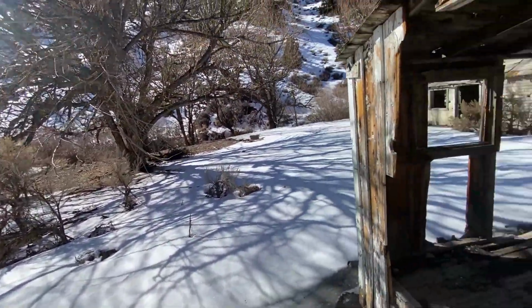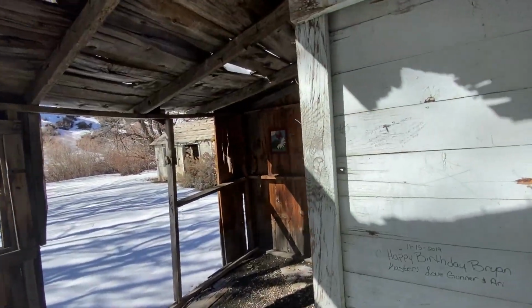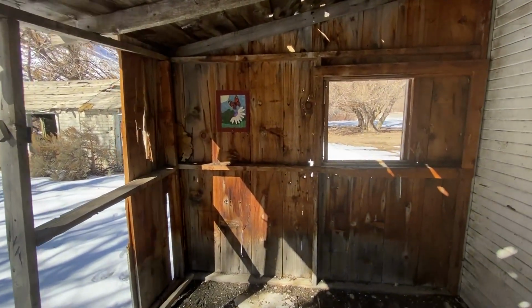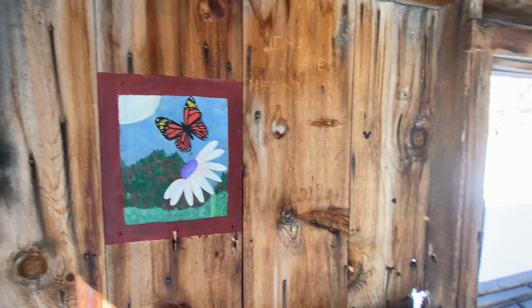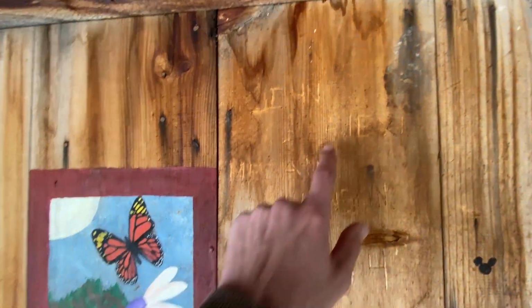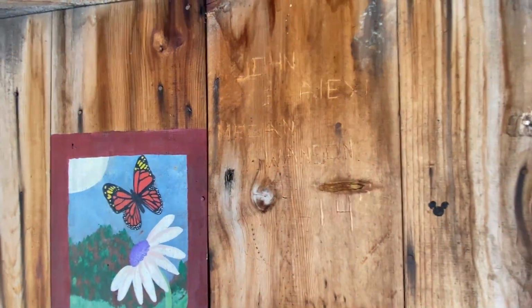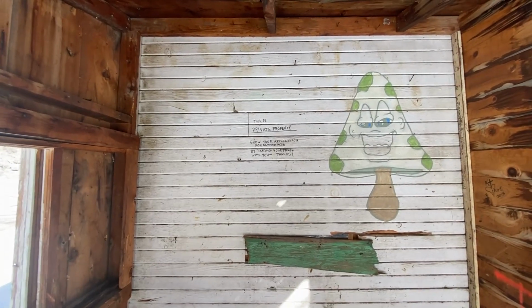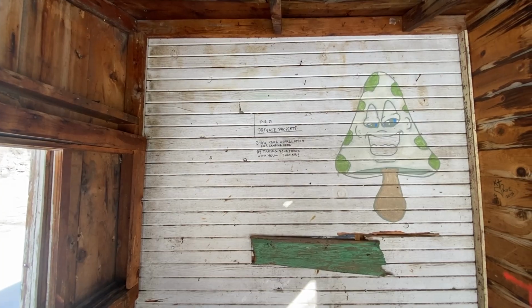Huh, here's the back. Oh, that's cool. John and Megan Swanson, 14. This is private property. Show your appreciation for camping here by taking your trash with you. Thanks.